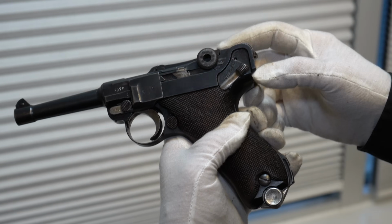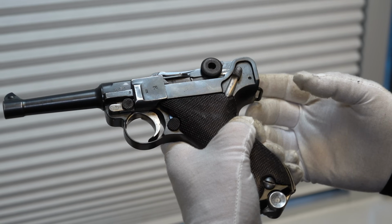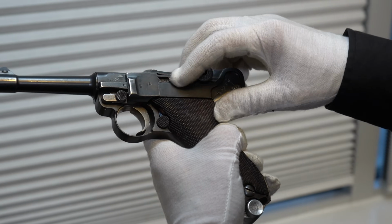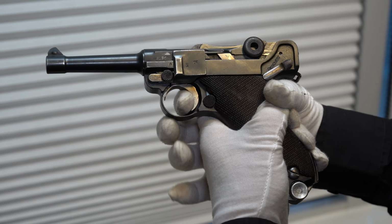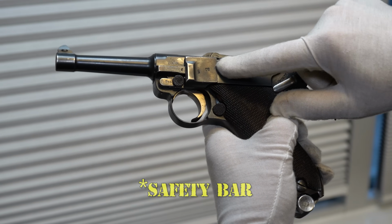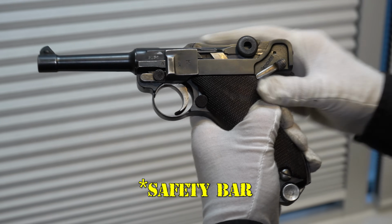This is the normal safety that all civilian and military Lugers had. This safety kept you from firing. This would keep the trigger from firing. This sear bar would hold it up to keep it from firing. It won't fire.